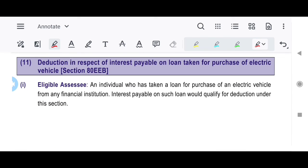Deduction in respect of interest payable on loan taken for purchase of electric vehicle, that is deduction under Section 80EB. This is one of the most trending sections regarding EV. This section has motivated individuals to purchase electric vehicles. So, this is an important section, please keep it in mind. The eligible assessee is any individual who has taken a loan for purchase of an electric vehicle from any financial institution. Interest payable on such loan would qualify for deduction under this section.